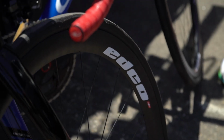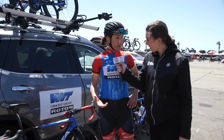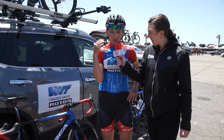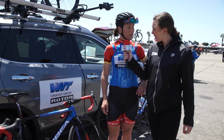What's the reasoning behind this? Yeah, also this I chose depending on the circuit. The high wheels are a bit more aerodynamic, so I hope to go faster, and if it comes to a sprint here, it will give me more support in my strengths, whereas tomorrow you want lightweight. We have to climb a lot tomorrow, and so it's a lot about the weight of the frame, and that's why I chose the lighter wheels that are lower rims.